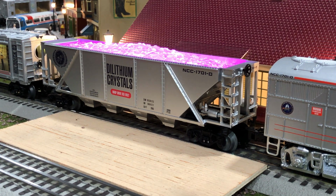All right, this is the Dilithium Crystal Ore Car. Now, this is not part of the set. This is an add-on car, but I feel that works better right behind the FT engine. Very nice car, very cool effect of glowing dilithium ore. It has a couple pickup rollers to keep that ore glowing pretty much across any switch.